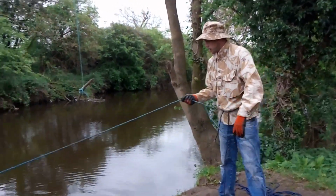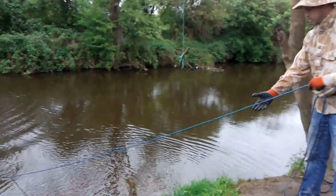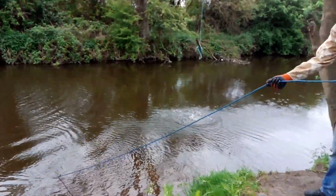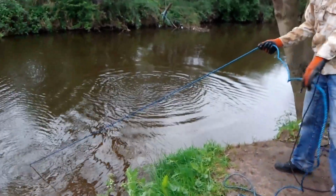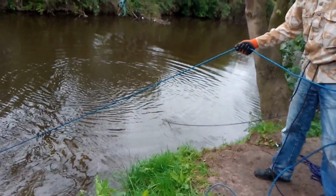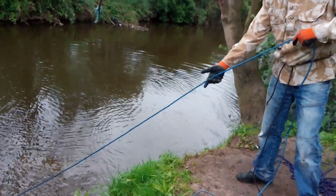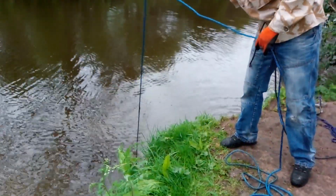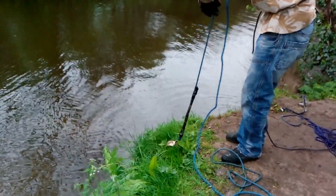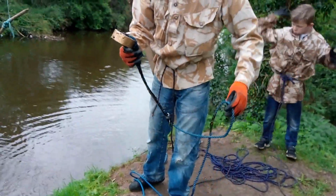Last throw of the day then for Ian Wendell. He's having a last throw. Nothing. So that concludes the magnet fishing.